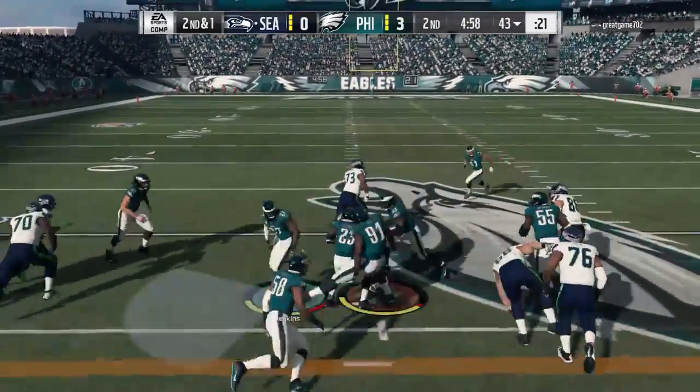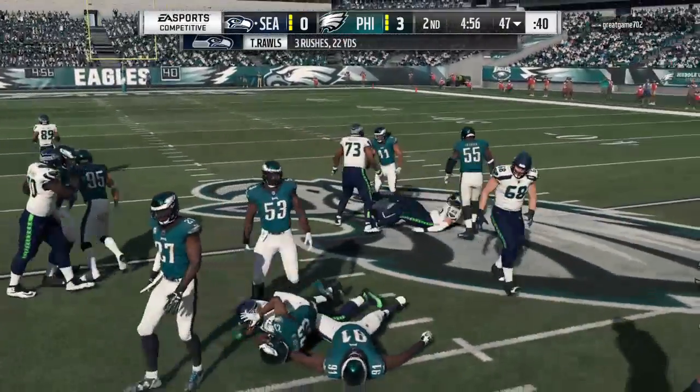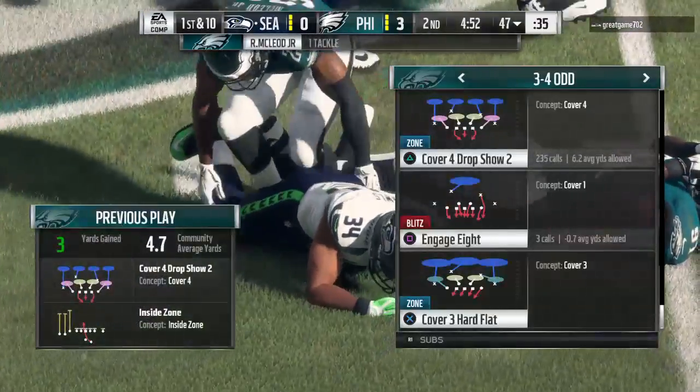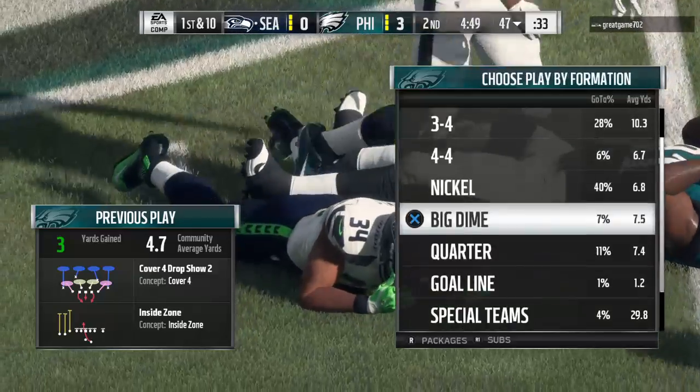They'll run it now out of the gun. And he'll go down right around the 47 this time. Only 3 there on the pickup, but that's enough to move the chains. I know what you're thinking out there.